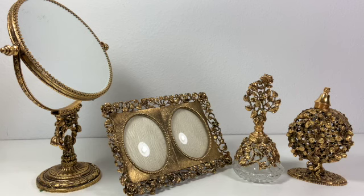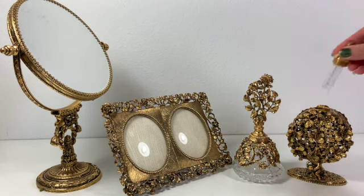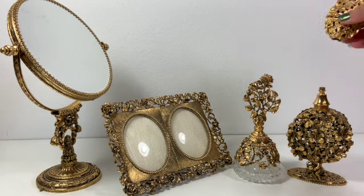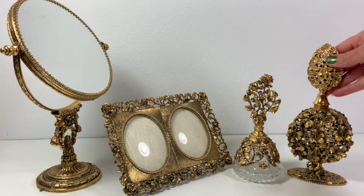The other thing that I wanted to point out, and I purposely brought in what I'm sure looks like a kind of broken item, because it is broken, is this perfume bottle. Now you notice when I had it sitting in here, this just looked like a lid. And actually, this is what it's supposed to look like. So I'm in the process of doing repairs.